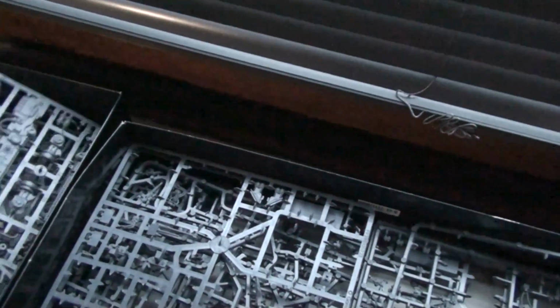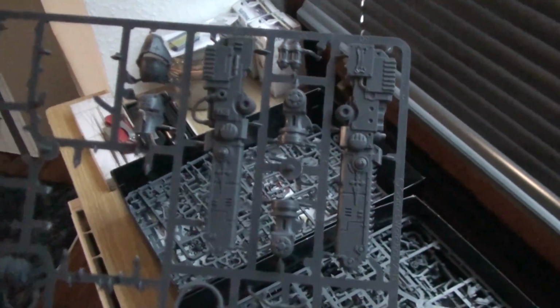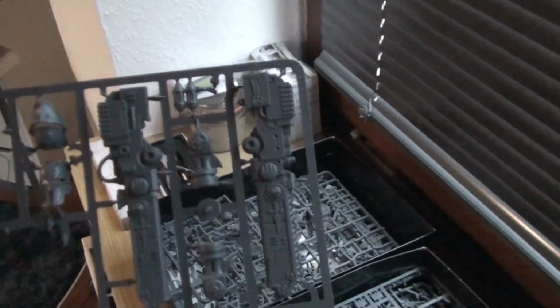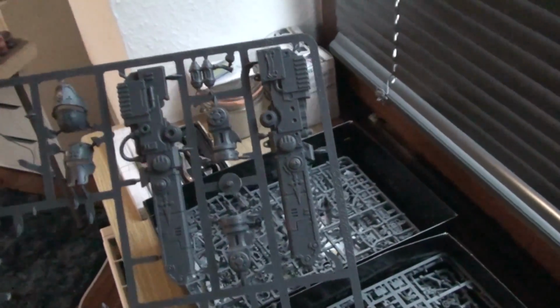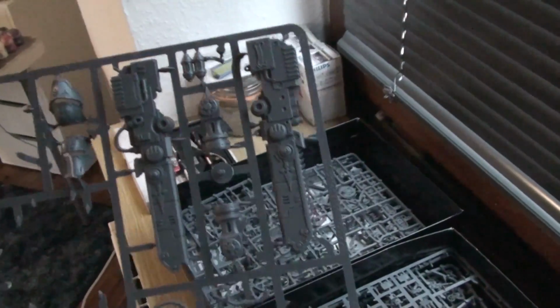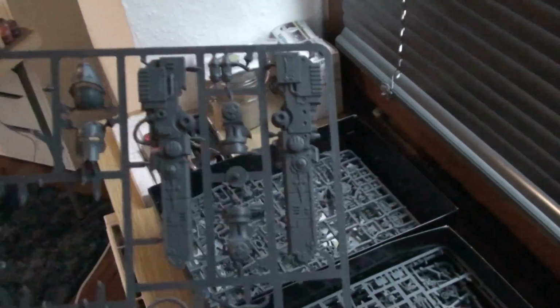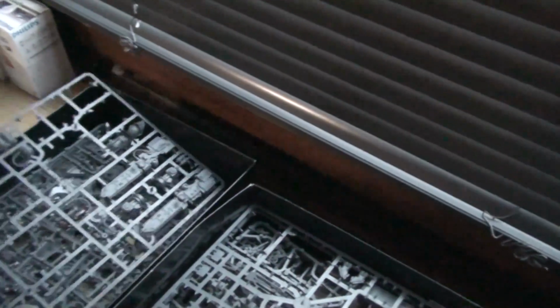Now I do have a question. Should I take the sword from this Night Warden, take it out, put a handle on it, and give it to a Space Marine? Because I don't know why, but ever since I've seen this giant sword, I'm like, a Space Marine should really wield this, which is my personal opinion. Let me know. I think at some point maybe give it to like a Blood Angel, some sort of Blood Angel character could probably use it. Let me know. I think that's an interesting idea.